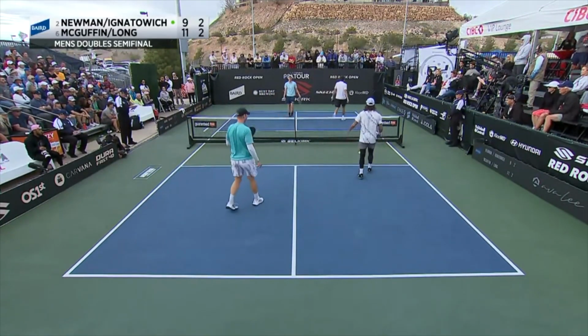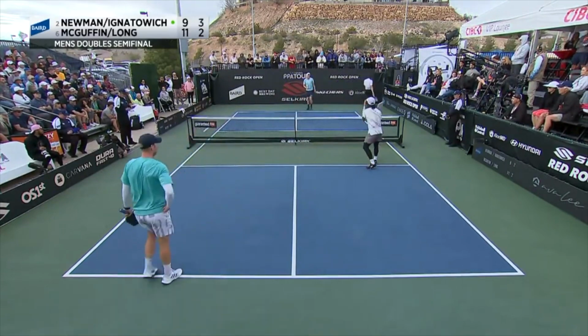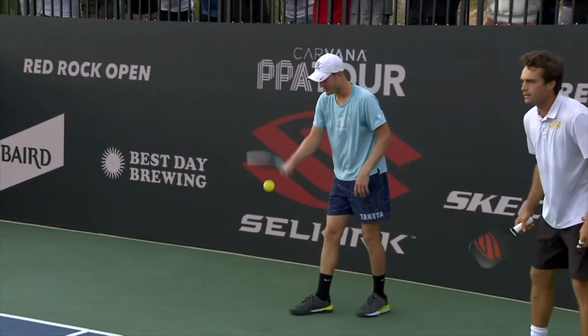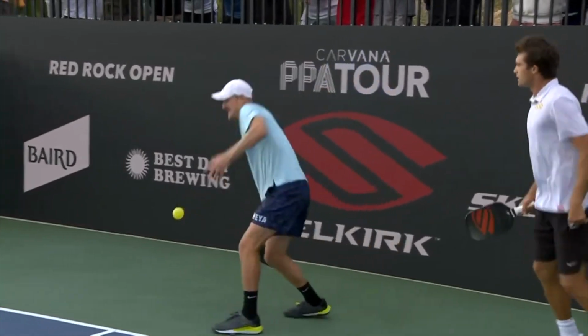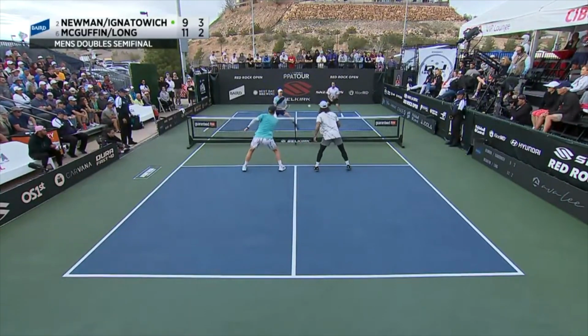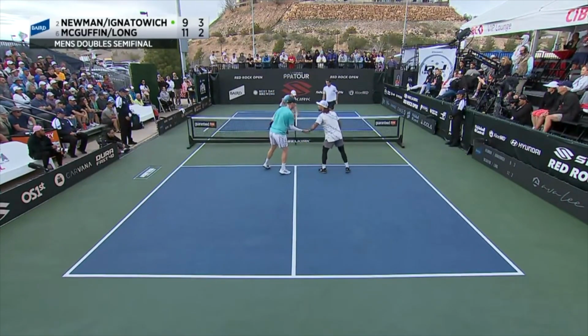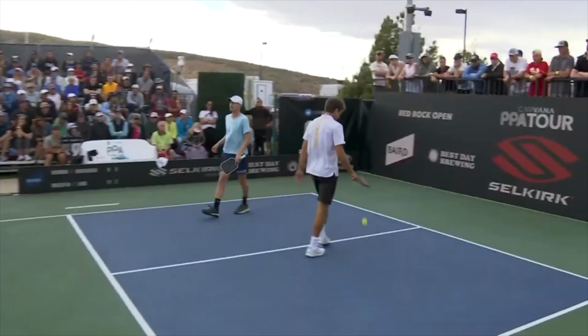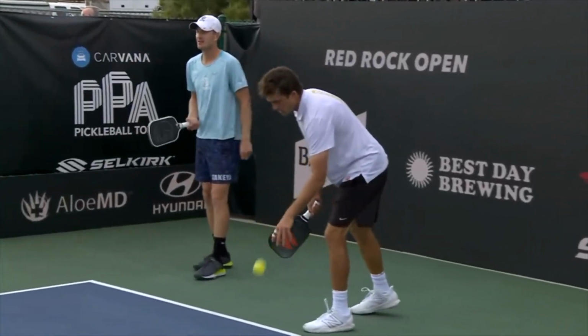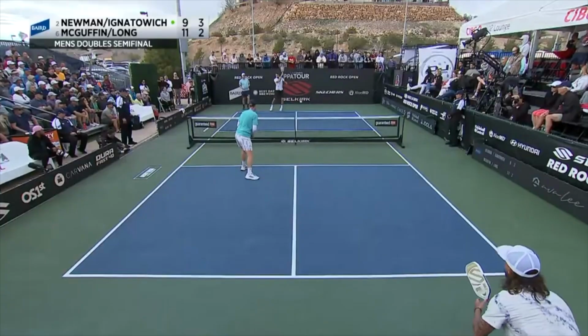Well, and that's the Riley Newman speed up. He's looking across at Tyson McGuffin, sharing a few words. Yeah, because I think both paddles hit that, and that's why Riley's laughing, because Ignatowich got a piece of that as well. Second serve. Yeah, and the ability to get to the kitchen just has not been consistent for Newman and Ignatowich so far in this match.